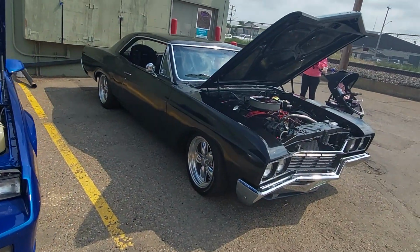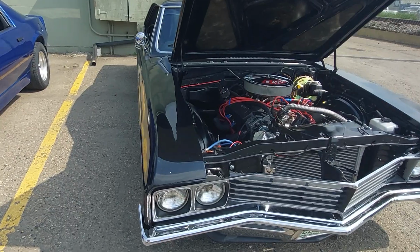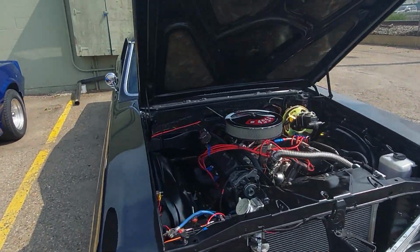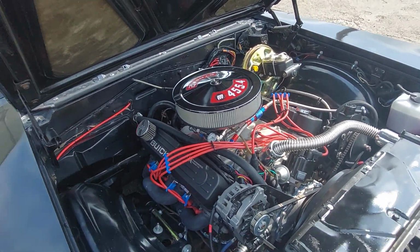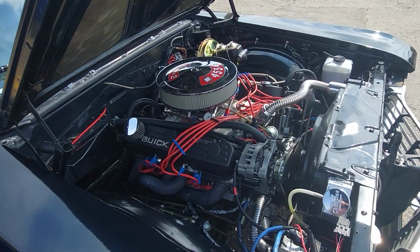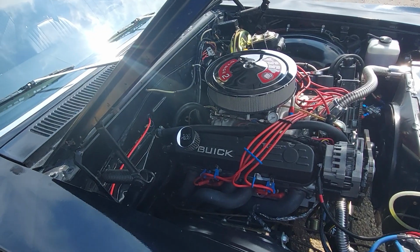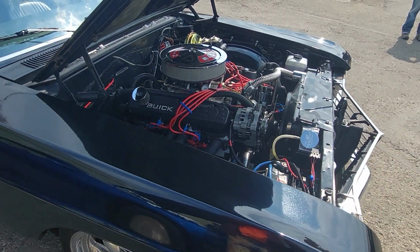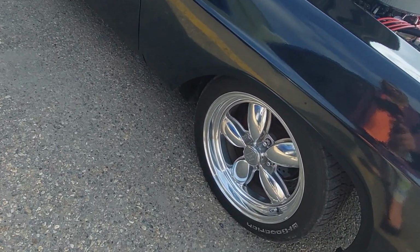Over here we have a Buick Skylark. I want to say it's a 66, 67. That says 67 down there. So, 67. Under the hood, you'll see an awesome old big block Buick motor. Very cool. It's got some goodies on it, as you can tell. But it's really nice that they kept the Buick engine in these, because a lot of people will just swap it out for a Chevy just because it's easier to find parts for and stuff like that. But the Buicks are cool.